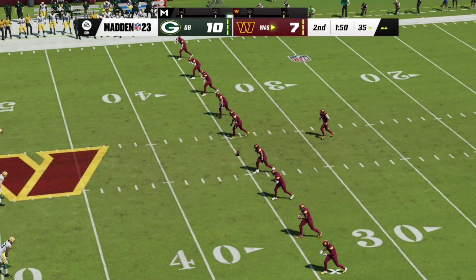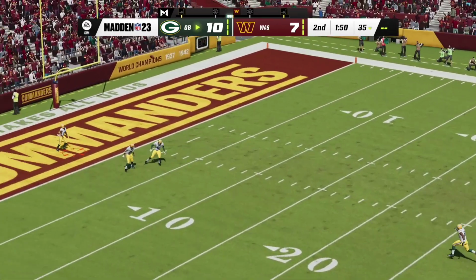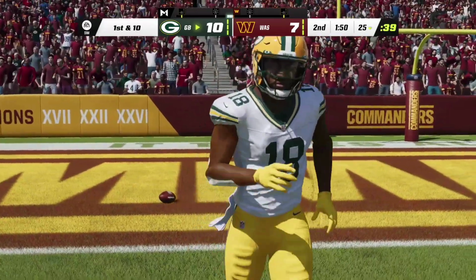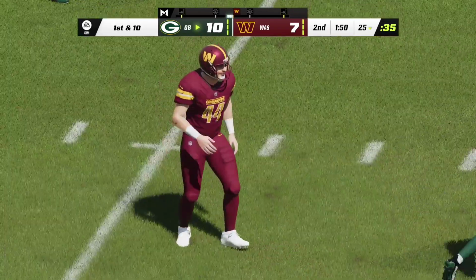So just a 3-point game now as they send this one away. And this will not be returned. It'll come out to the 25. And now this offense comes back out onto the field.